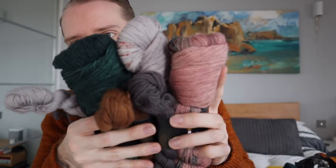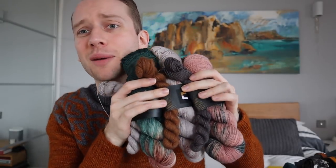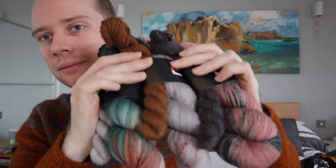I actually have the whole trio here together so I can show them to you. Hold on, let me hold them so that they're all nice. Here you go. It is hard. There we go, with the mini skeins. I keep saying there you go like I'm doing it, but I'm not. So yeah, they're absolutely wonderful and epic.